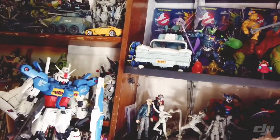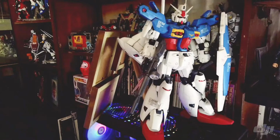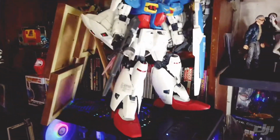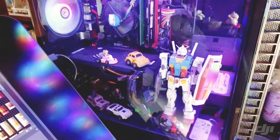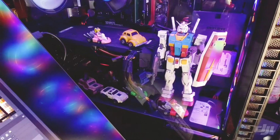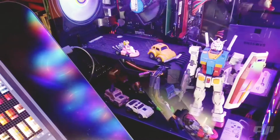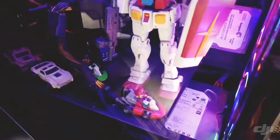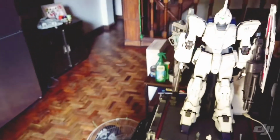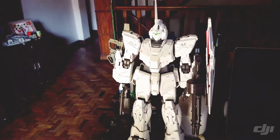So here's my first Perfect Grade Gundam. So inside my PC is RX-78 Origins MG. Transformers mini bots with Mario Kart characters there. It's my recent Gundam, which is the Unicorn Gundam.